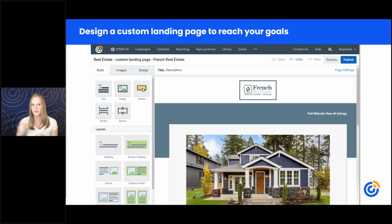You can create your landing page, really make sure you're focused on getting people to take an action, whatever it is. Link to your social media ad. You can also share the link to it in an email campaign or share it on your social media pages as well. You have a lot of options.